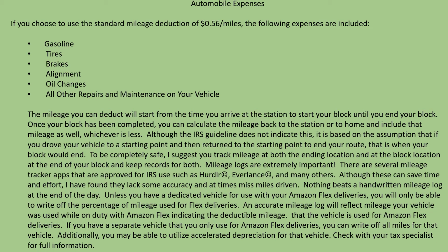So if you have a separate vehicle that you use only for Amazon Flex, it may be to your advantage to have a separate vehicle, in which case you can utilize an accelerated depreciation for that vehicle. Check with your tax specialist in that regard for full information. It may give you a bigger tax deduction.